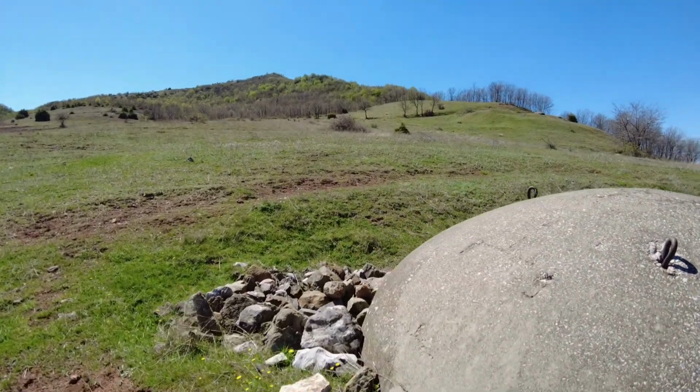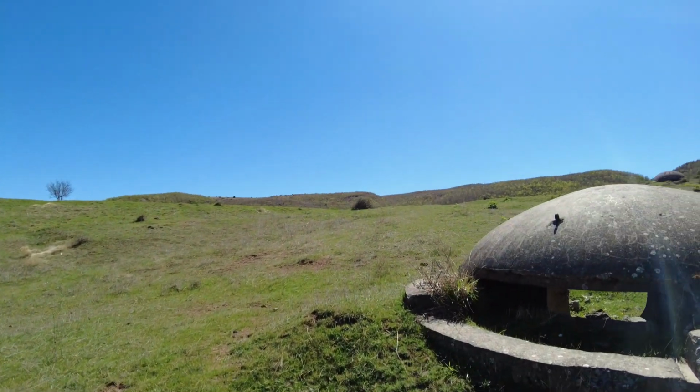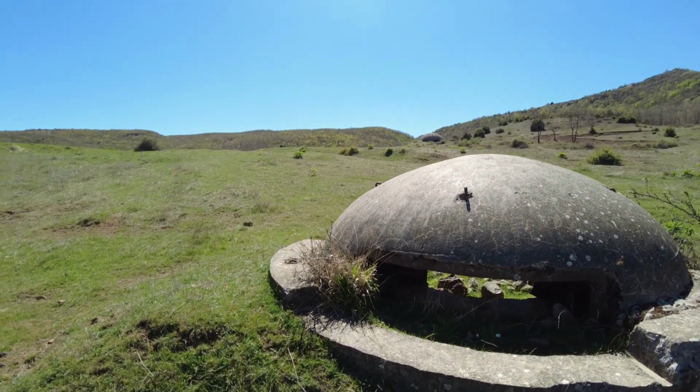These ones look more like the pet model. It's pretty cool to be able to see these out in the countryside. Obviously some of them are in the city or something like that, or in someone's backyard. This makes it a bit more, you get a much better picture of what it would have looked like.